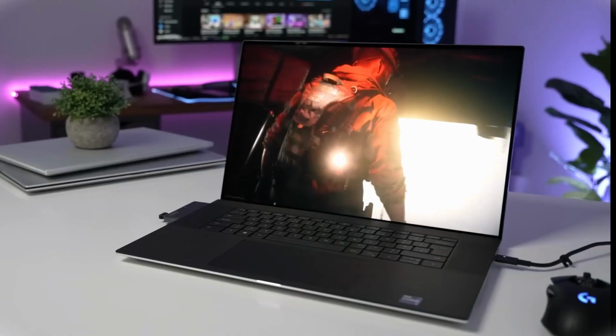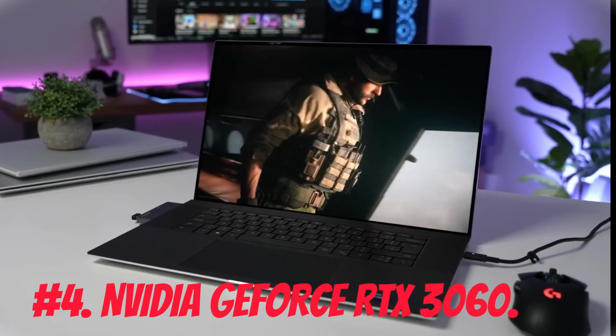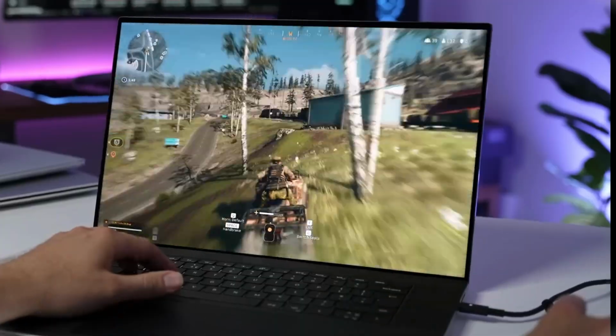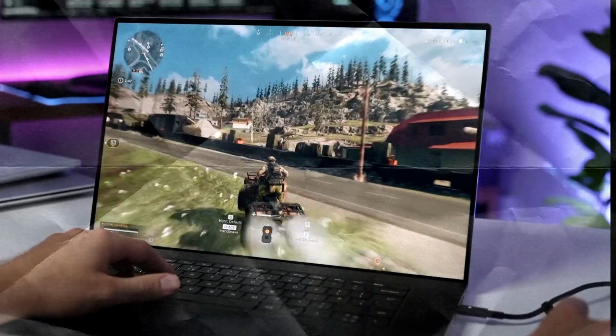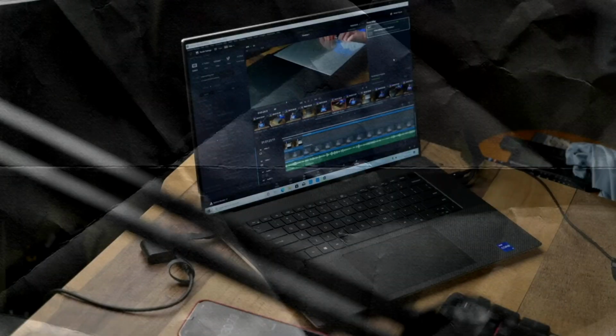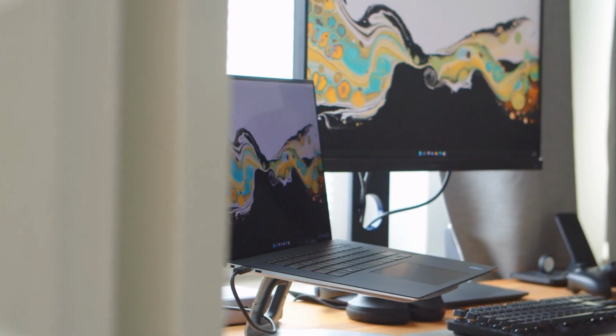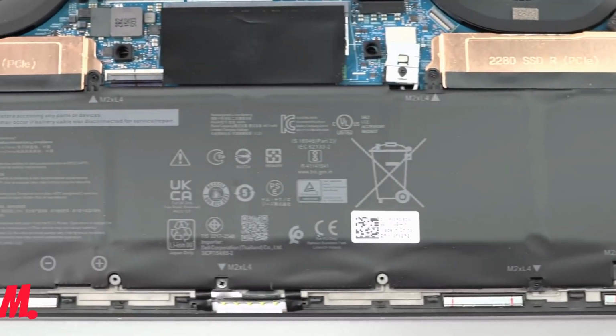Number 4. NVIDIA GeForce RTX 3060. Experience blazing fast graphics performance and uninterrupted play with 6GB GDDR6 of dedicated video memory. NVIDIA Optimus technology ensures a seamless balance between stutter-free visuals and fuel efficiency for your laptop, delivering an optimized gaming experience every time.